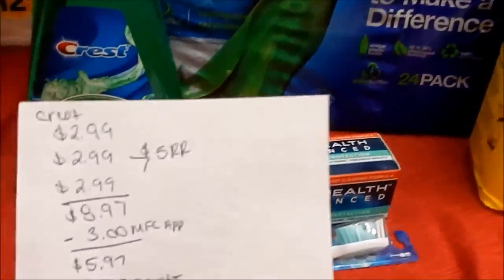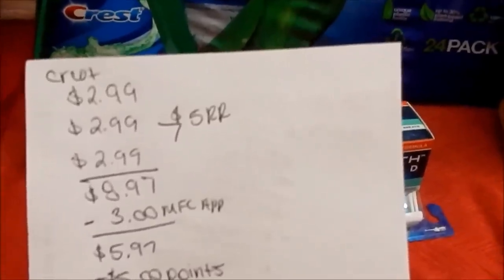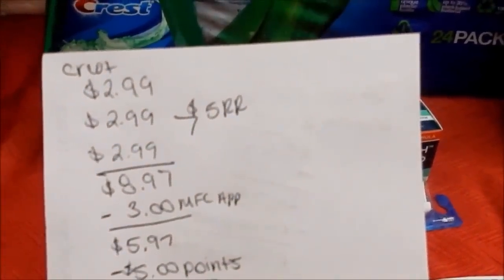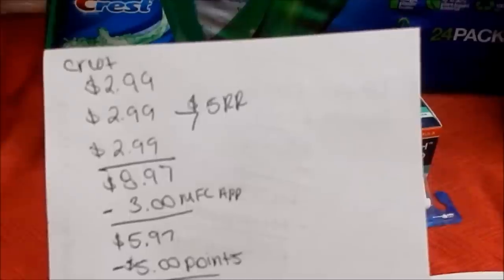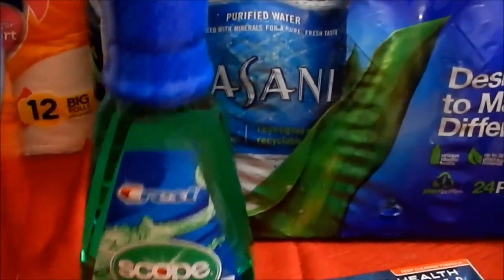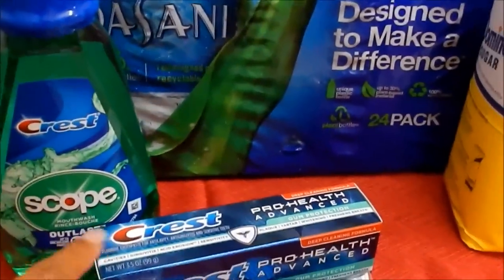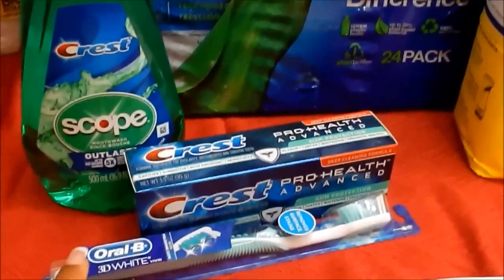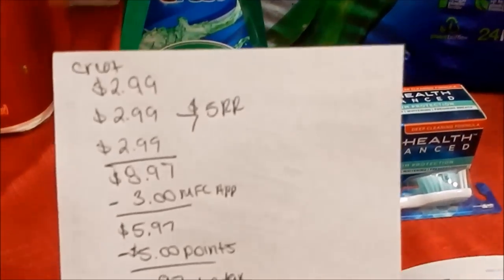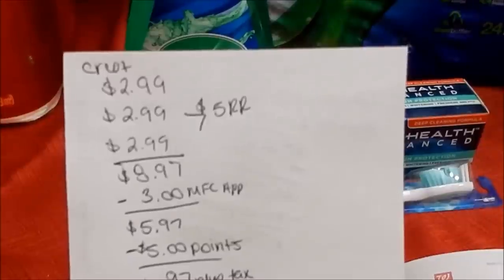So on the Caress, again, $2.99 each. You buy three, you get a $5 register reward. So the total comes to $8.97. I had a total of $3 in manufacturer coupons from the app. So there is an app coupon for $1 off the Caress mouthwash, $1 for the toothpaste, and then $1 on the toothbrush. Once all those coupons are applied, the total came to $5.97.